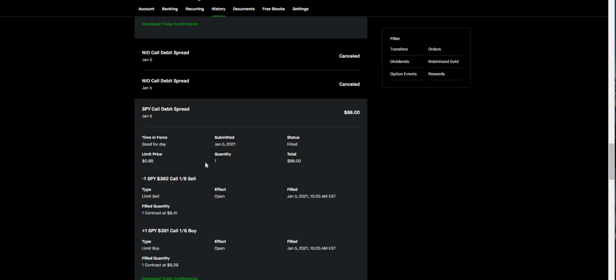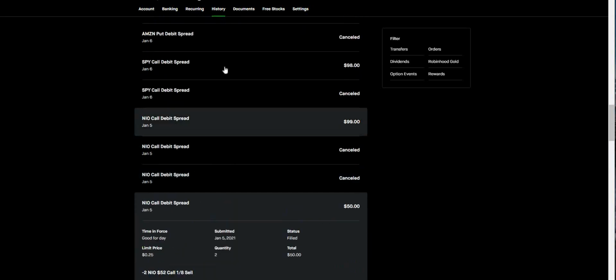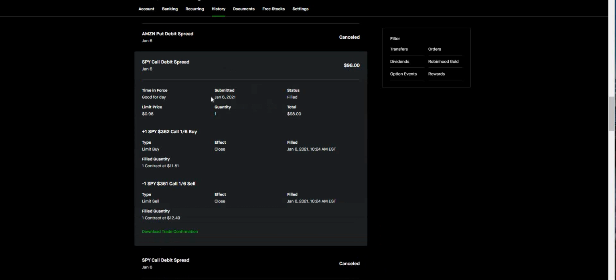That I opened on January 5th. So this was Tuesday for $88. And this was a 361 by 362. I closed this on Wednesday. It actually expired Wednesday, and it was gonna expire in the money anyways. But I ended up just throwing an order out there. The max profit was $12, so I threw an order out there for 98. The max profit was 100.